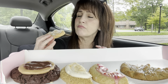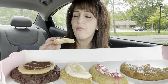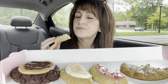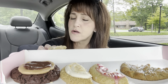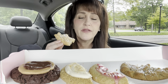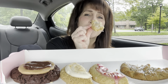Those crispy edges are my favorite. Okay. This is good. Very buttery. So good. This just has that staple cookie flavor, you know? When you just want a warm, freshly baked cookie, and you don't even really want to specify what kind, this would fill the need. I feel almost silly putting that one away.